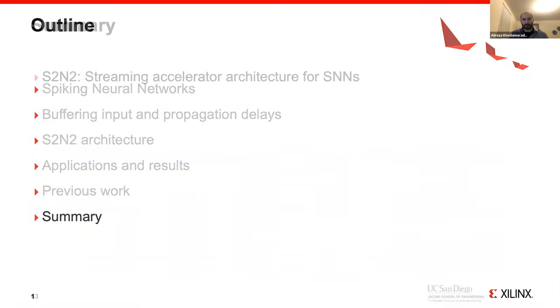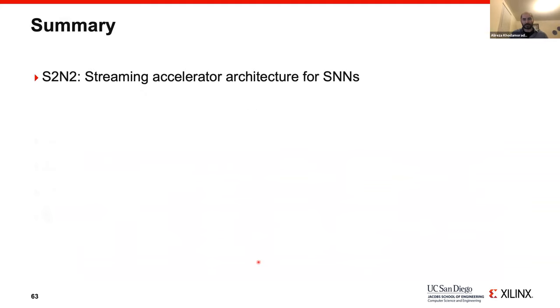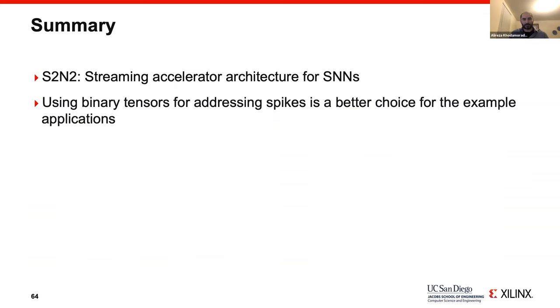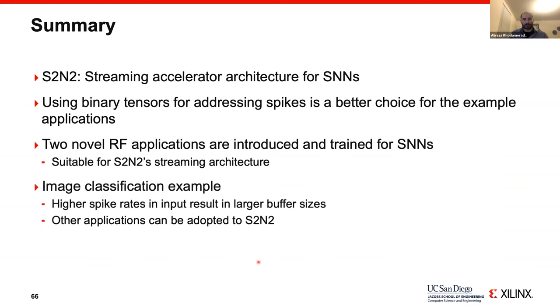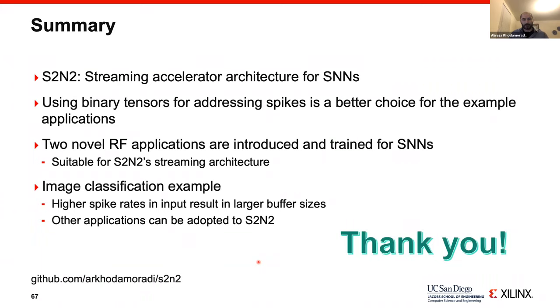All right, summary. In this presentation, we introduced S2N2, a streaming architecture for spiking neural networks. We showed that if the sparsity is not high enough, using a binary tensor and avoiding tick batching can significantly reduce the buffer size. We also introduced two novel networks for RF applications on spiking neural networks. We then introduced an image classification example and showed that previous works can be adapted to the S2N2 architecture by applying the convolution filters on the binary input.